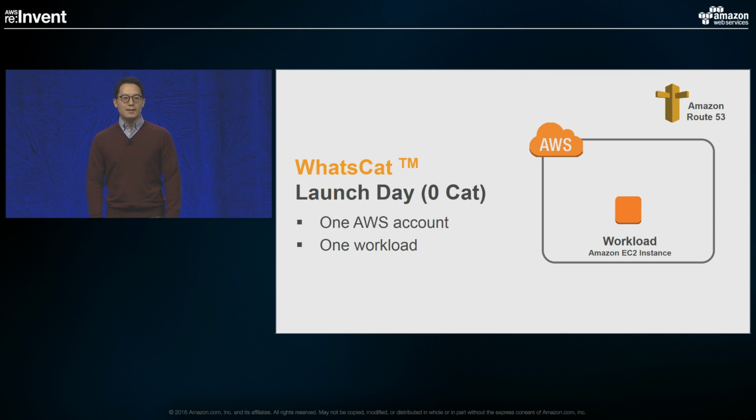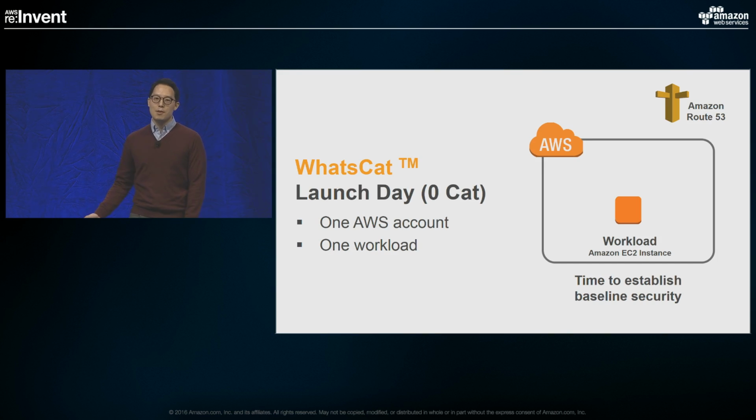It has a very simple architecture. It has a single EC2 instance that serves as your backend for your mobile app. And you deployed Amazon Route 53 domain name system to connect your users' requests with your EC2 instance. Although you have no customers today, you want to have strong access control to your resource. You want to have security configurations to protect your infrastructure, and you want visibility into your resource. And as you all know, it's time to establish core baseline security controls.